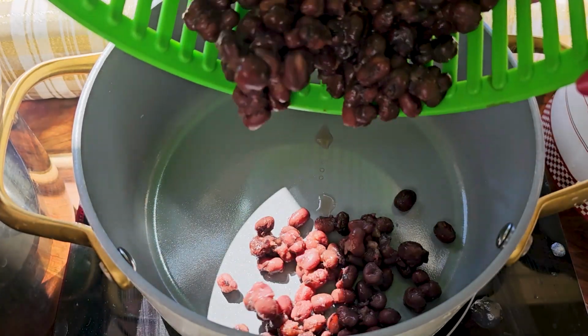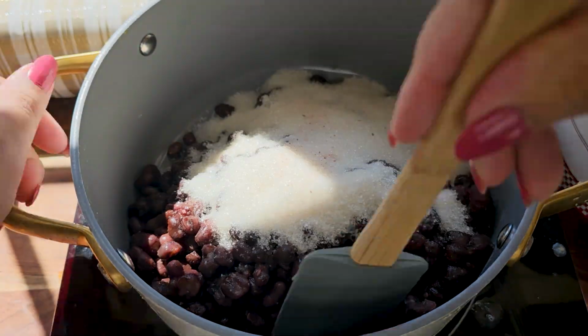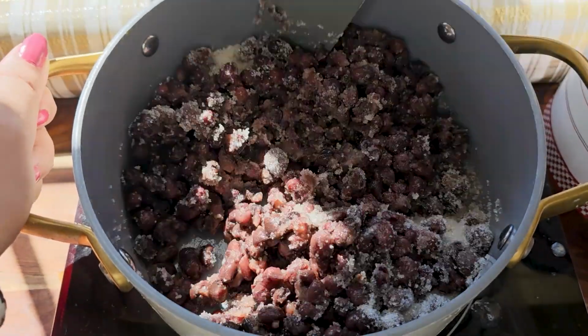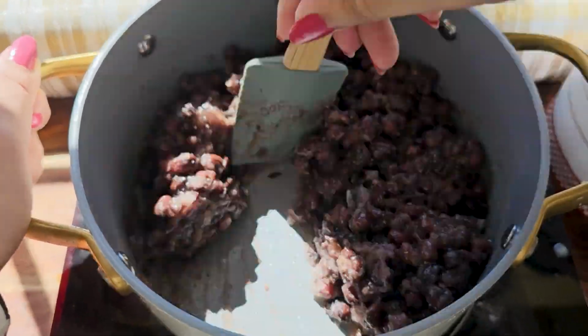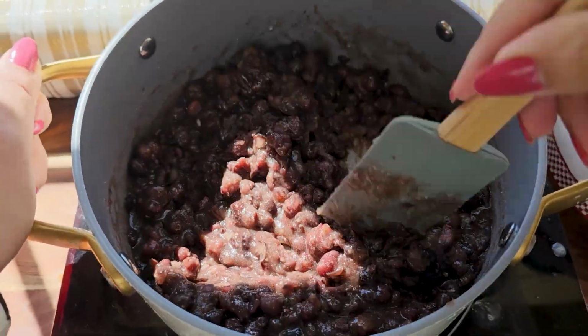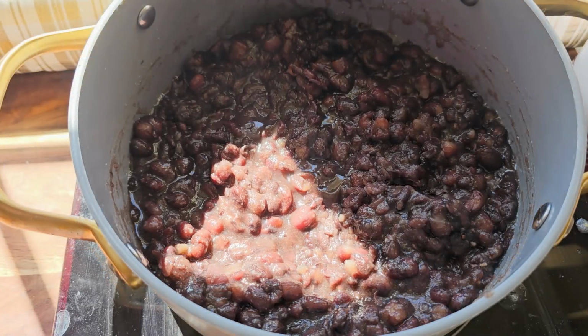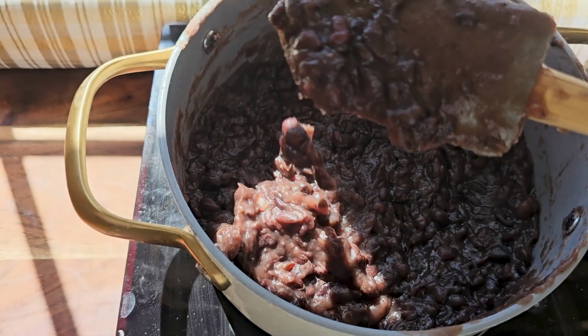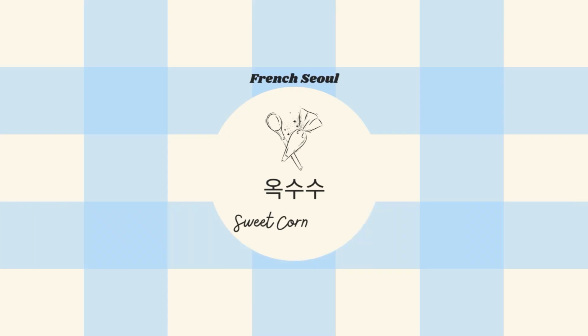Drain any excess water once the beans are cooked, and then place the beans in a medium pot. Add 3/4 cup of sugar, or to taste, and a pinch of salt. Cook over low heat, stirring frequently until the sugar is dissolved and a thick paste is formed. If you want a smooth texture, you can mash the beans or blend the beans in a food processor. I wanted a more rustic texture, so I let the beans naturally mash as I stirred and left mini beans whole. It's up to your personal preference. You can keep the red bean paste in the refrigerator for 3 to 4 days.